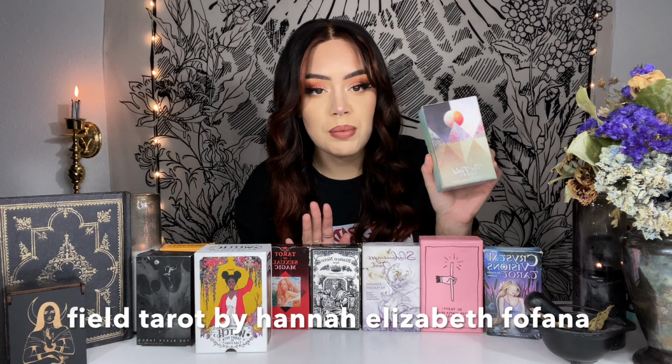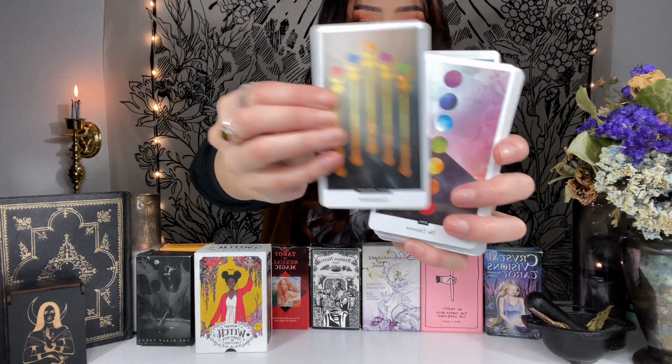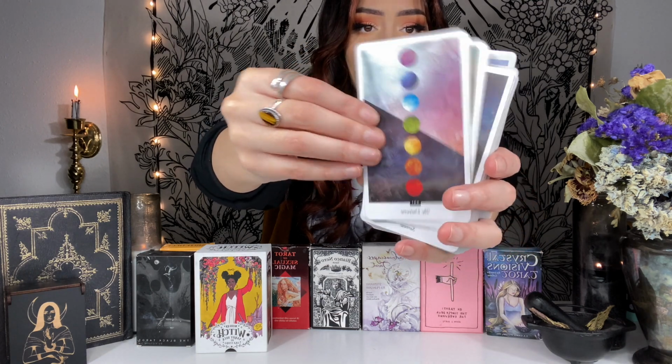One of my favorite decks, you guys, and people have asked me a lot about this deck, is the Field Tarot deck by Hannah Elizabeth Foana. I'm so sorry, Hannah, but love your deck, girl. I'm sure you're not watching this, but this deck is stunning. For a while there, I was using this in every reading because I was just obsessed. It's freaking gorgeous.